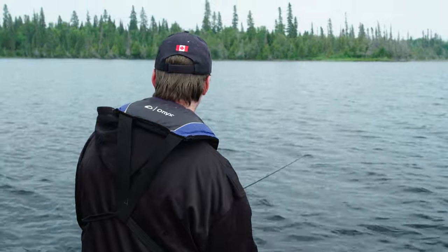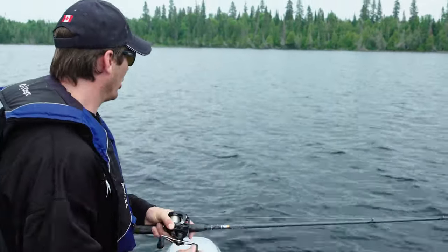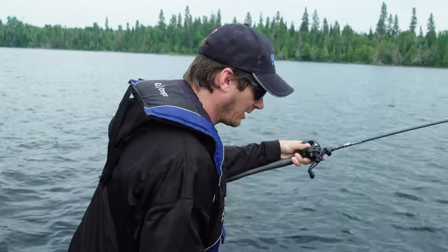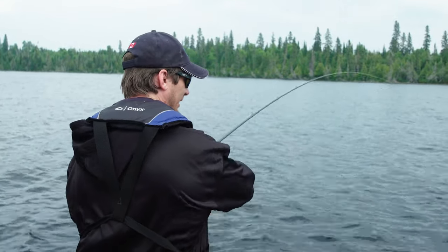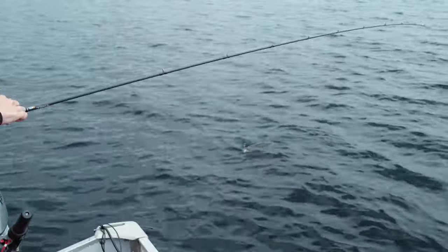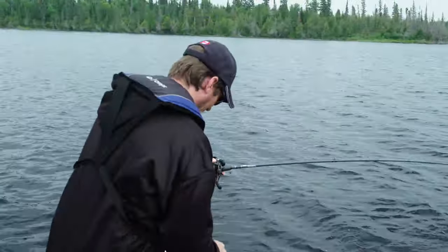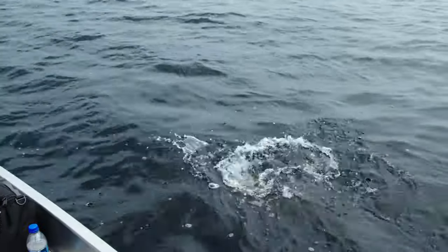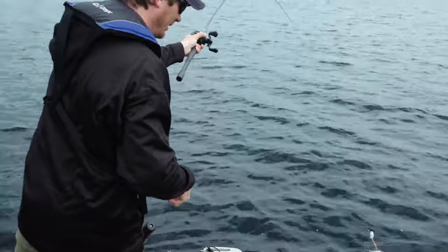Out there, it's kind of what we're trying to do, cast into the shore, and then take some shots out there to get, oh yeah, nice one. Yeah, I kind of loosen my drag a little bit sometimes when I get them near the boat. There, oh, that's a better pike. Yeah, gosh, they're just so much fun.